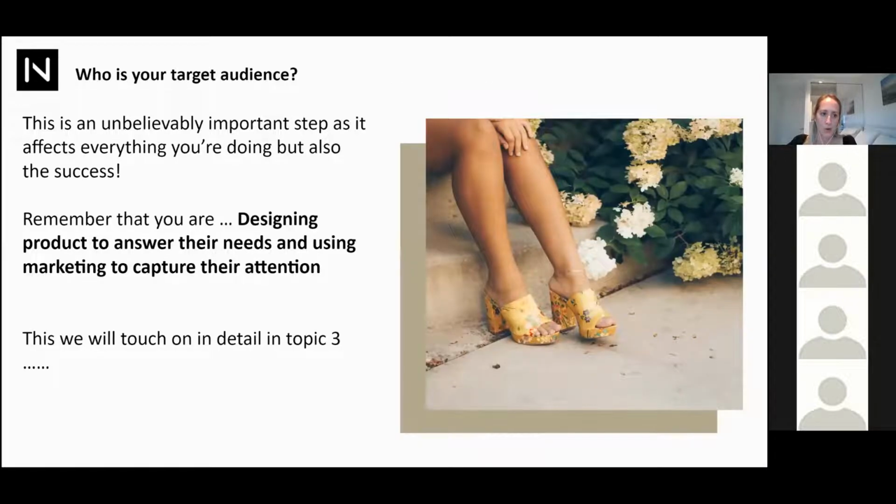Cool. So the next one, audience. Gosh, I don't know, who is your target audience? I've got trigger happy fingers. So who's your target audience? This is one I'm going to go into in so much more detail, so I've just put a slide here to remind me. Target audience is fundamental, so fundamental, because it influences everything that you do. So I'll go through this in detail in topic 3. So we'll skip that out of the 6 steps for now.